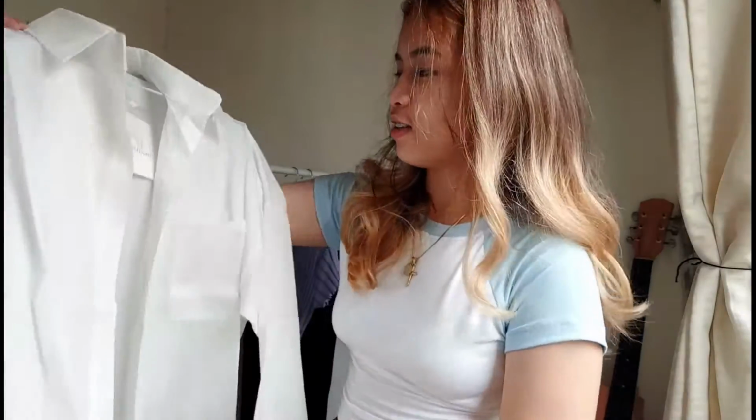I bought this in size large. Ay, medium. I bought this in medium. Or baka nga free size to, di ko alam. Ipo-post ko na lang sa description box below. So, ayan. Di ko pa po ito nasusuot. So, ayan nga po. Hindi kasi kita eh.